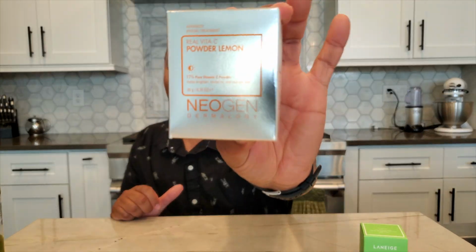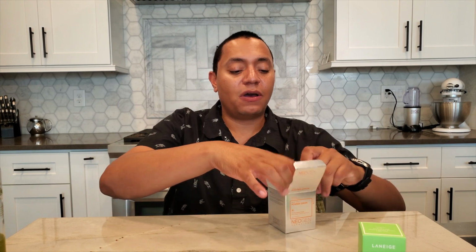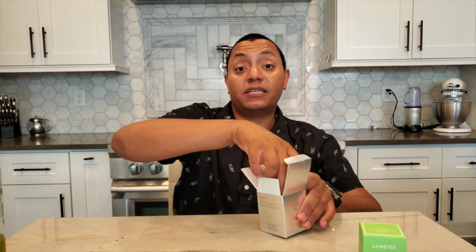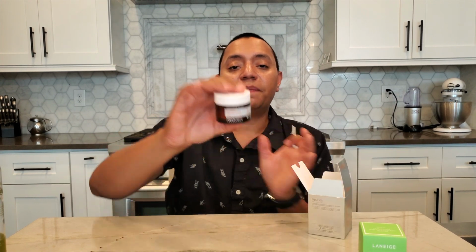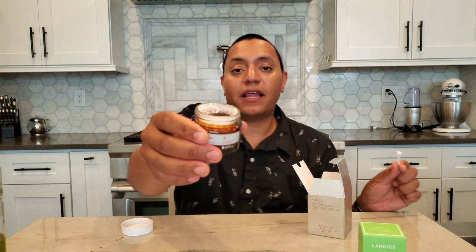Real Vita C Powder Lemon. That's kind of a reflective package, so I'm going to crack this open. I'm just going to take the jar out so you can see. That's what that looks like there. This is a vitamin C powder, a fairly recent release from Neogen and SocoGlam, and it's an exclusive collaboration.